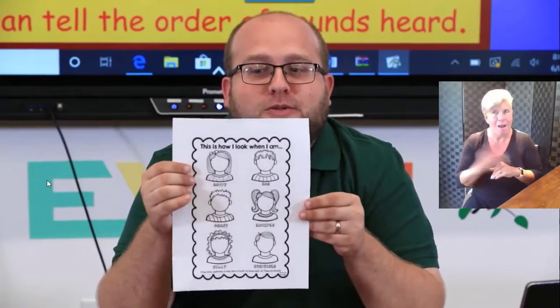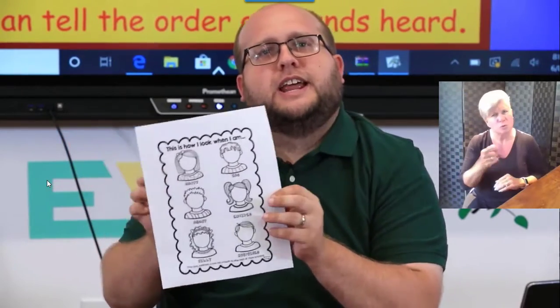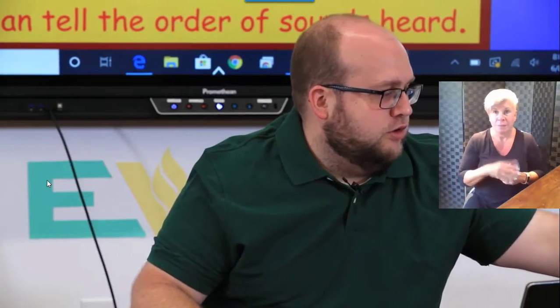I like to always start with this chart. It says, this is how I look when I am feeling. And the choices are happy, sad, angry, excited, silly, surprised. And there's other emotions too. How are you feeling today? I'm going to tell you how I feel. If you have your journal, you can draw in that how you feel. Or you can just do it with me or think about it.